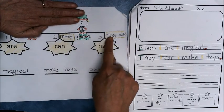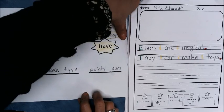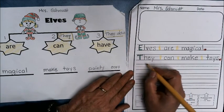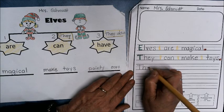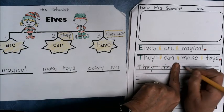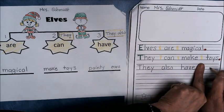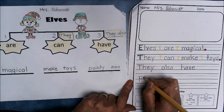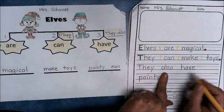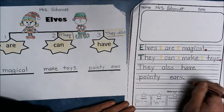Okay, and then my last sentence is right here. Remember, we're not going to say elves again. We're going to use this. They have pointy ears. Now, I'm going to say they also have pointy ears, but if you don't want the also in there, that's okay. You could just say they. Okay, let's see. Number 3. They also have pointy. Ooh, can I fit that in there? I don't know. I'm gonna come down here just in case because pointy is kind of a long word. Yeah, I might not have been able to squeeze it in there. Ears.